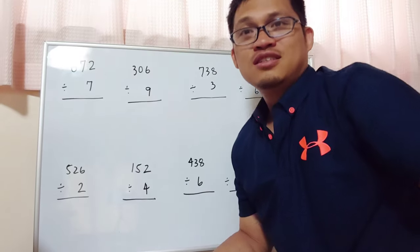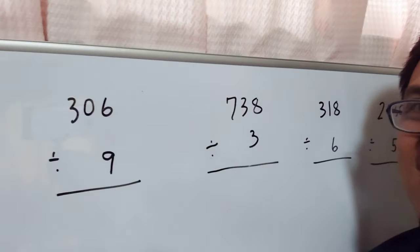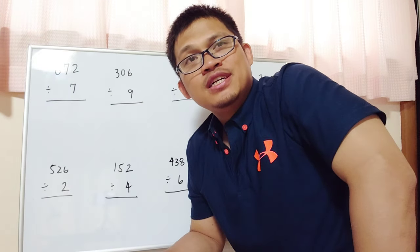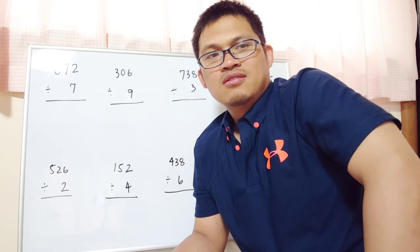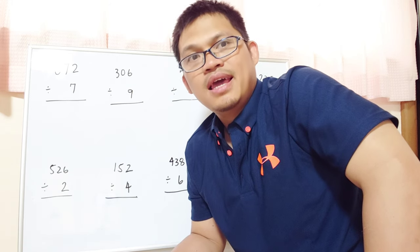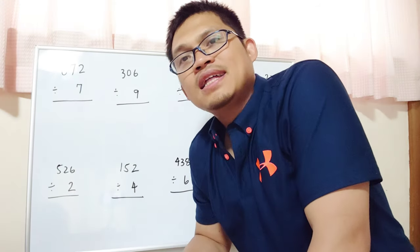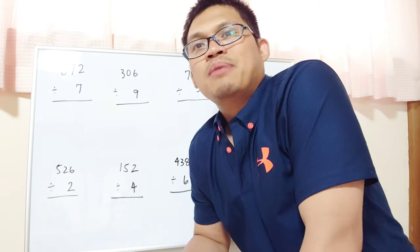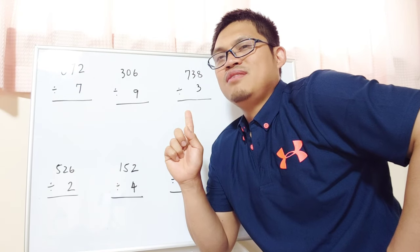Yes! So this time, I will be challenging Masakun to answer these division equations! Wow! I started to learn division when I was in the third grade of elementary. Masakun is in the second grade here in Japan, 7 years old, and he has not yet learned anything about division. At present, he is learning to add and subtract 2-digit numbers in school. So this time, I would challenge him to answer these division equations.